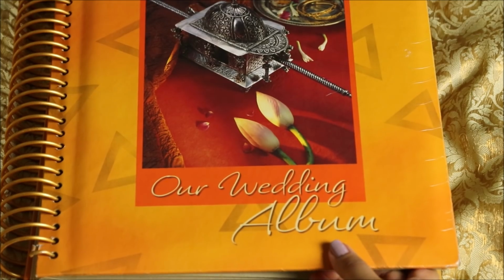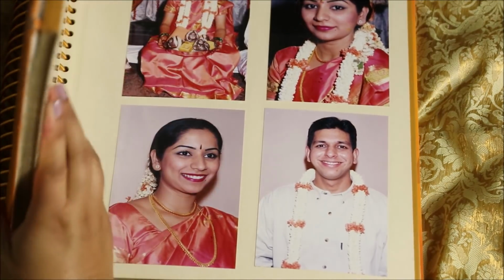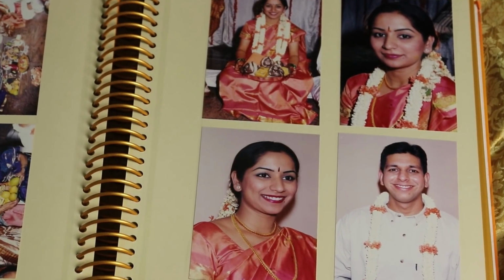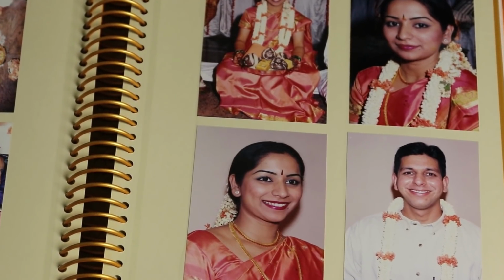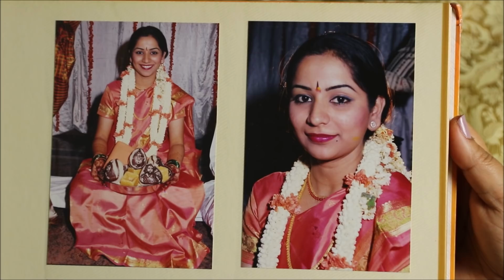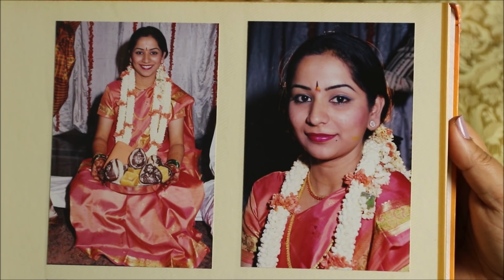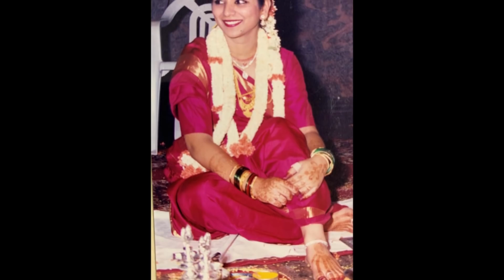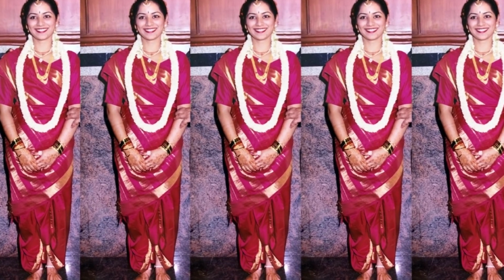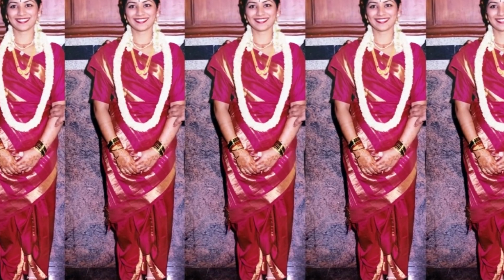Let's dig into the wedding album and take a look at some of the pictures. My husband and I got married in Bangalore in, hold your breath, 2002. So in another 3 years, it's going to be 20 years since we're married. We got married in a very traditional Tamilian setting because my husband is a Tamilian and I really enjoy those traditions, and that's why you'll see me wear the 9-yard sari as well.